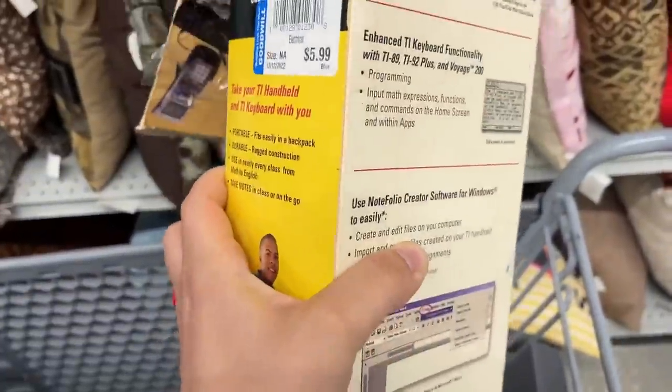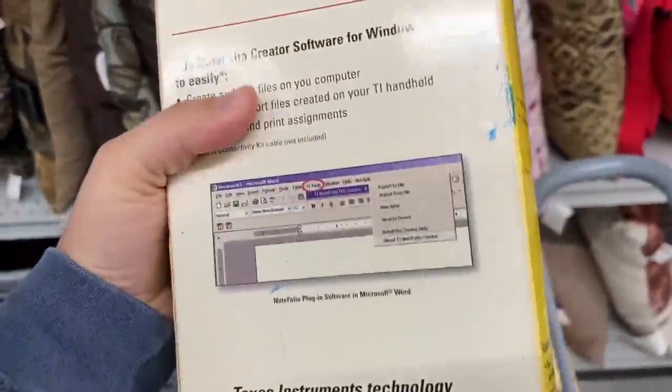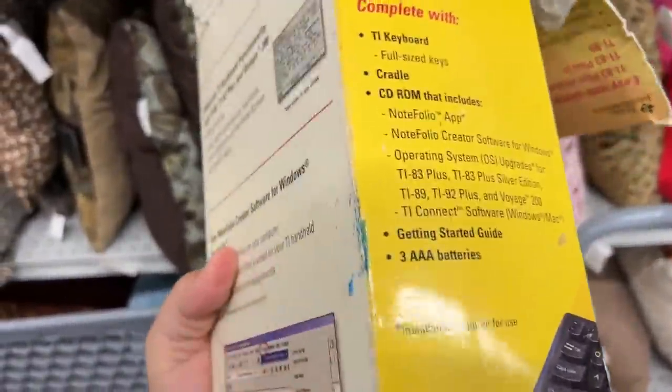Didn't have to take math in college, but we looked this thing up. It's only $6, going for $30 or $40. It's all in there, but the box is kind of beat up. But there's only 3 listed and 8 sold, so the sell-through rate is really good on that.